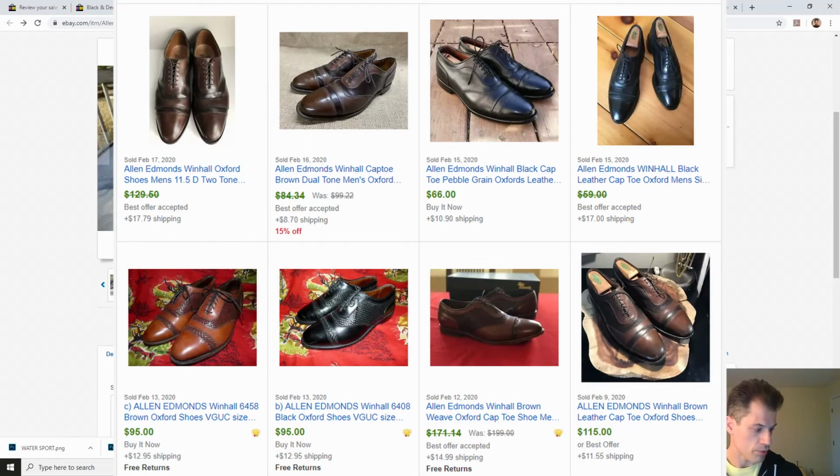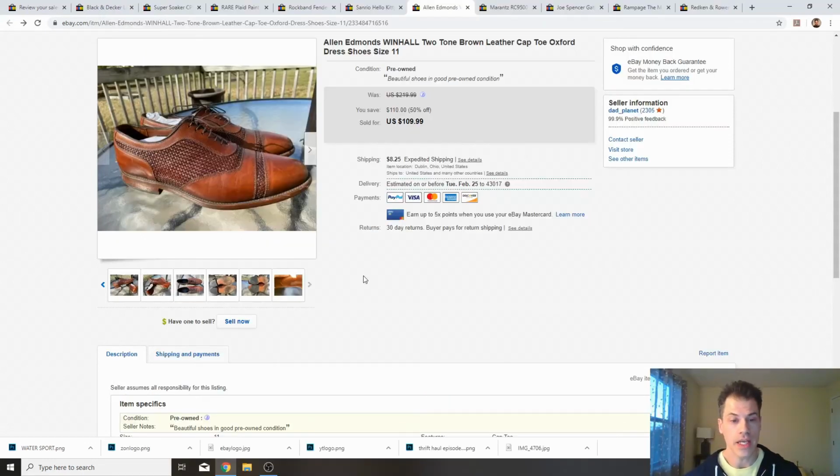The buyer paid full price, $109.99, $9.90 to have them shipped, for a total of $119.89 all in. I believe I was on the high end for these. I'm not 100% sure. I listed them high because I felt like in this sort of waffle two-tone pattern, I may have been either the only one that looked like that style-wise or the only 11. So, you know, I shoot high, and as luck would have it, they sold. So keep your eye out for Allen Edmonds Winhall.